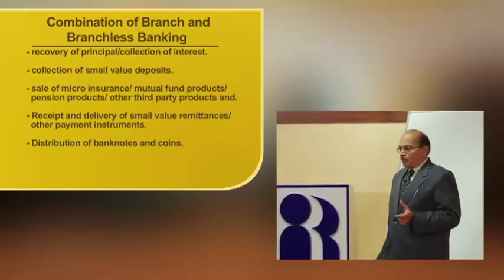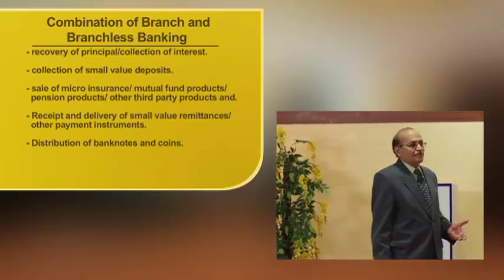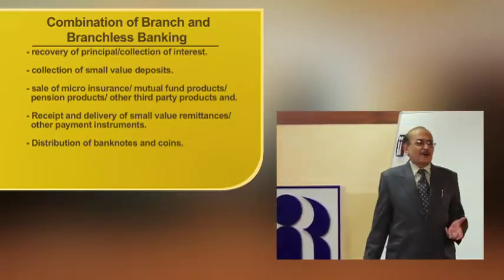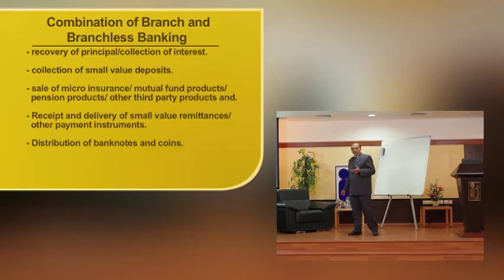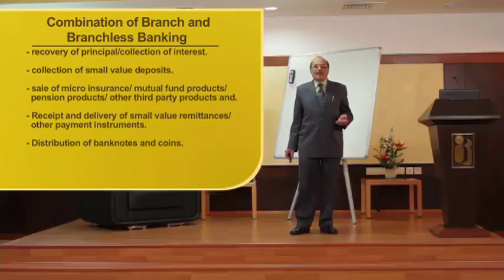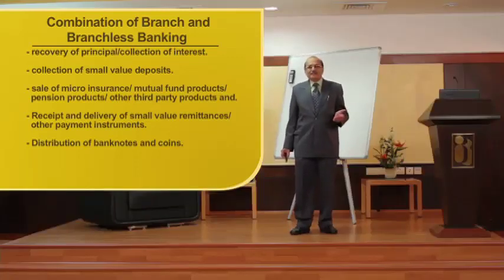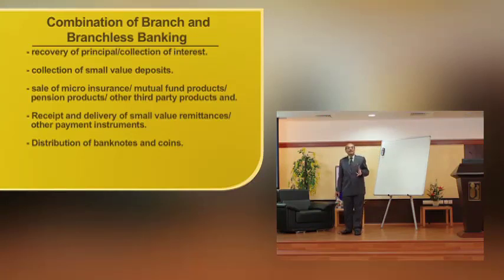We are discussing the scope of activities which are being given to the business correspondent. The next activity which can be entrusted to the business correspondent is recovery of principal amount and collection of interest. Well, this is the most important activity as far as the banker is concerned. If he is in a position to recover his money which has been lent in time, he is going to contain the non-performing assets. So the business correspondent, moving all along in the villages, will be a better person to collect the principal as well as interest and contain the slippages.